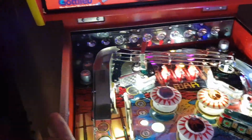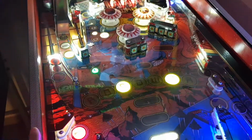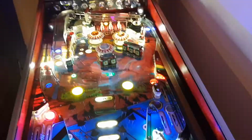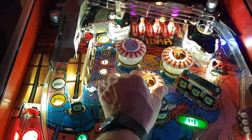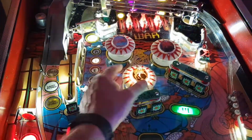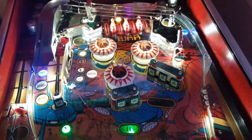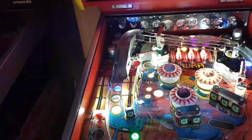What else? I LED'd the machine. Obviously, these are all Comet pinball LEDs. The pop bumper caps are different. These are a different pop bumper assembly. It's what I had on hand. I had new stickers, and I used these. I kind of like them. They're a little bit different than the originals.